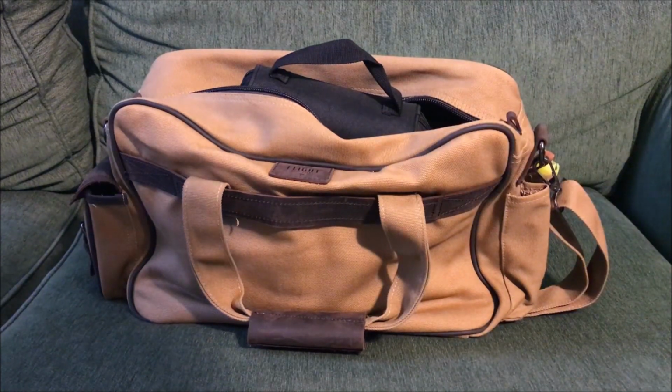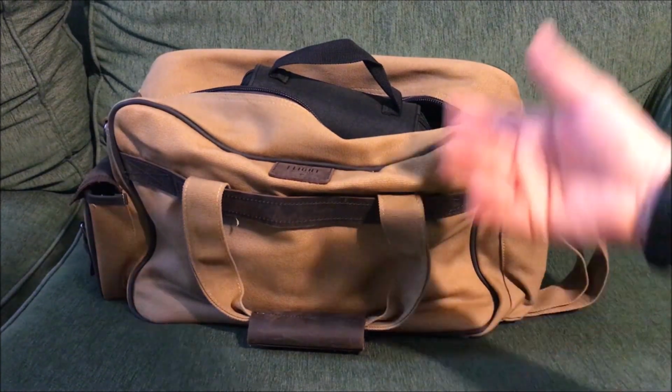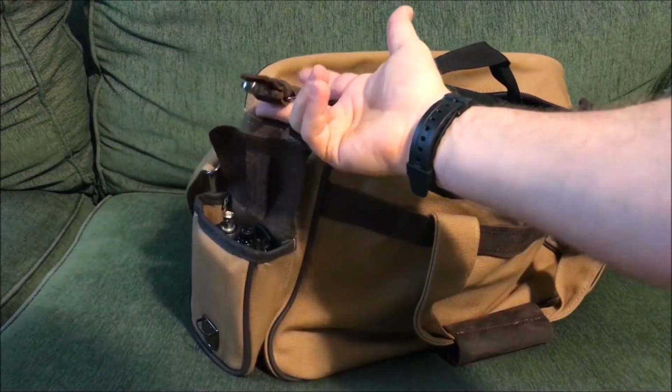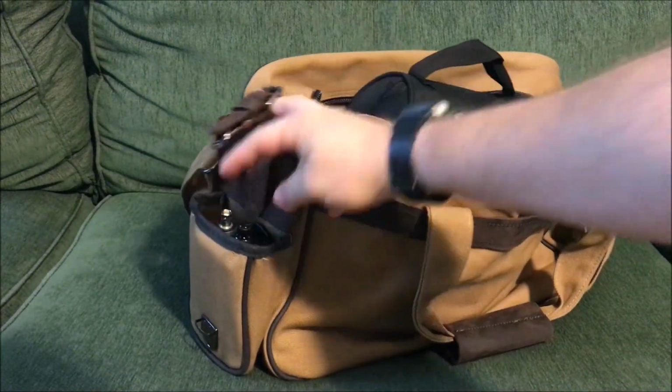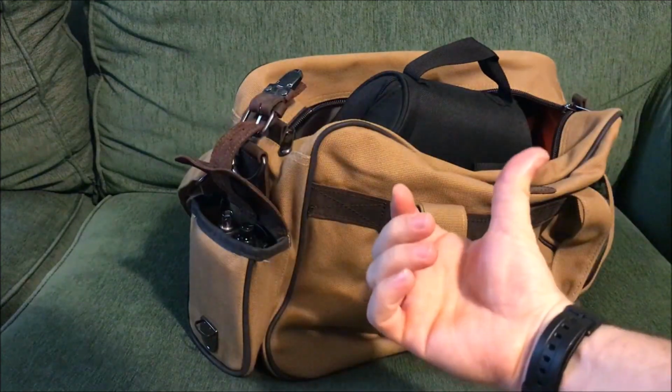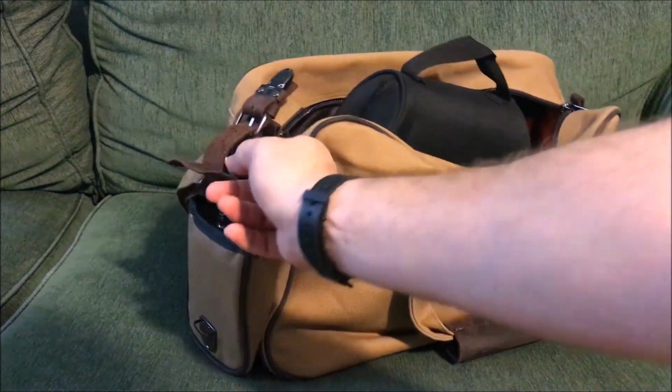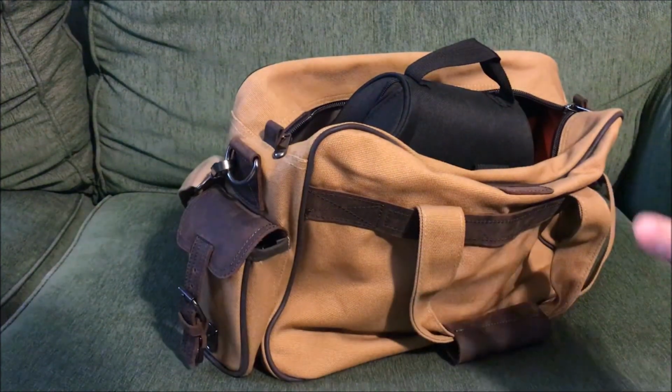Only had this bag for a few weeks now. It seems to be doing pretty well for a few reasons. One of the reasons is it's got this handy little side pocket for my radio. Like I said before, I would either clip it on the side or put it inside the bag. Now I have an official holder for it.